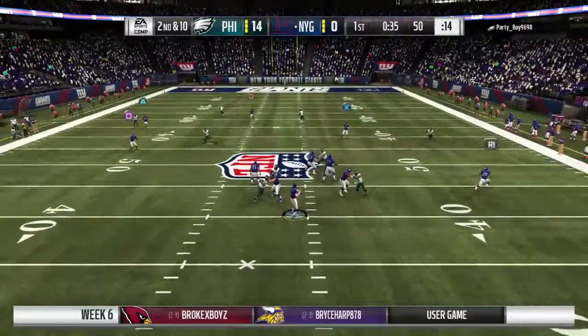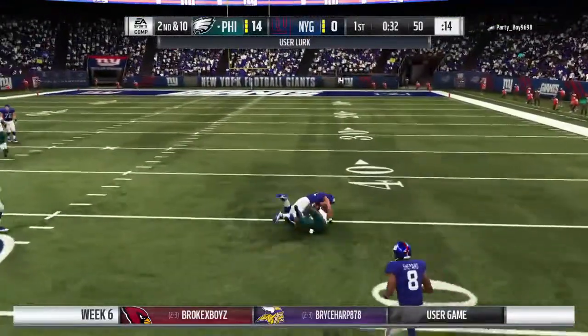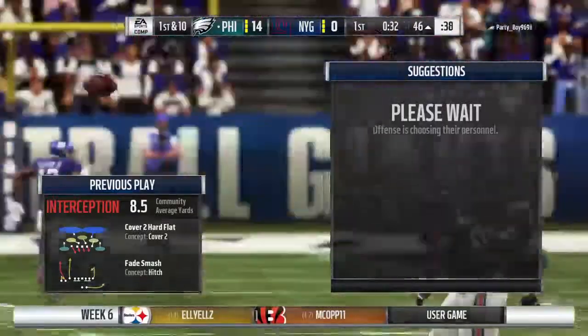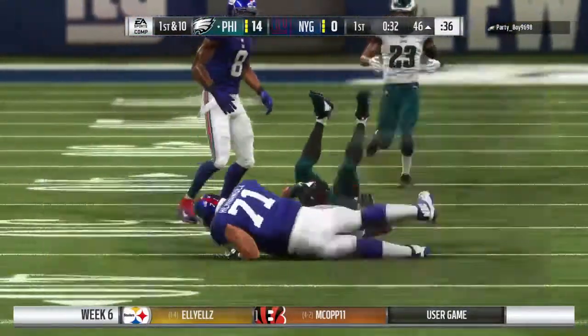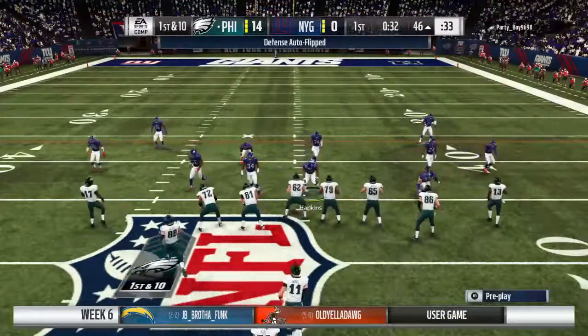Manning will try again on 2nd down, and he fires one that's intercepted. Able to get there and pick it. And they take over. They'll set up shop at the 46-yard line. He has just been a load for opposing offenses to account for. Now 8 interceptions on the year.